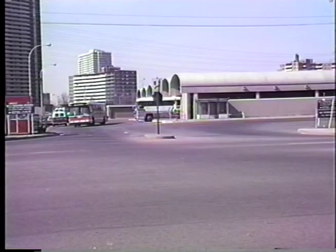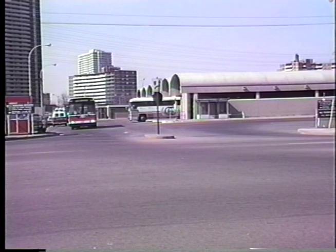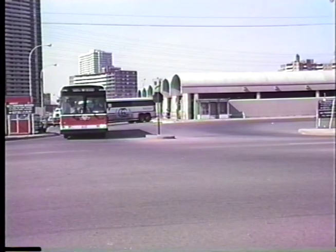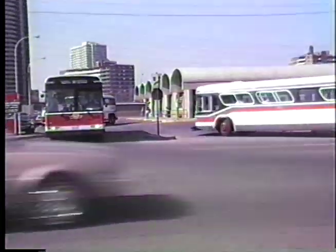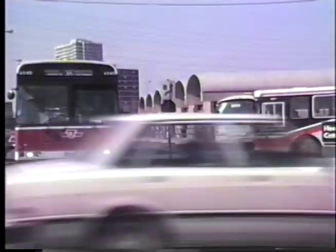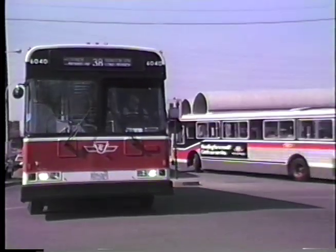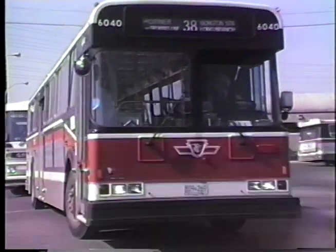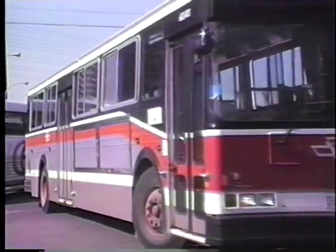There was an additional order of 75 buses bought in 1986, which were equipped with TTC V731 electronically controlled transmissions. These buses were spread evenly over most of the system. The first order was numbered 6000 to 6122, and the second order was numbered 6130 to 6204.